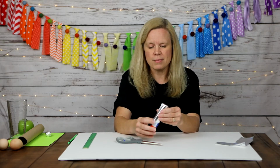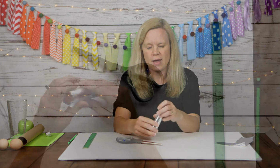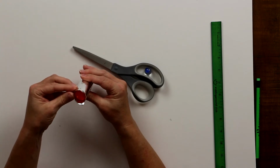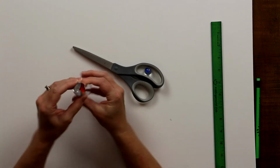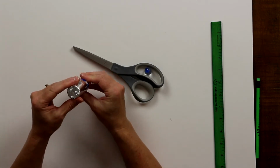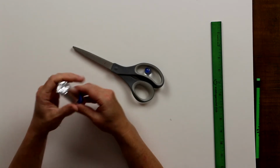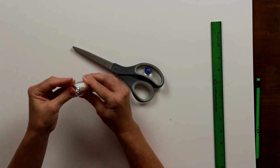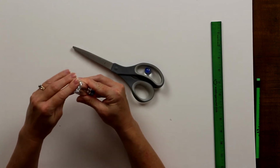Okay, now you've wrapped your foil around your glue stick, and then you're going to make the end. So you're going to slide the foil down to the end of the glue stick and then fold in all of the edges. If you still have a little bit of a hole there, as I do, go ahead and scoot your foil just a little bit further down the glue stick and then refold it so that there are no holes at the end of your tube.